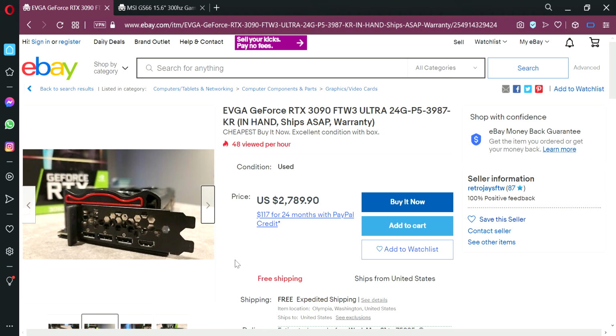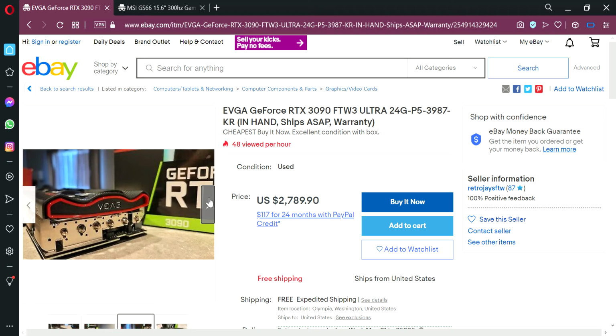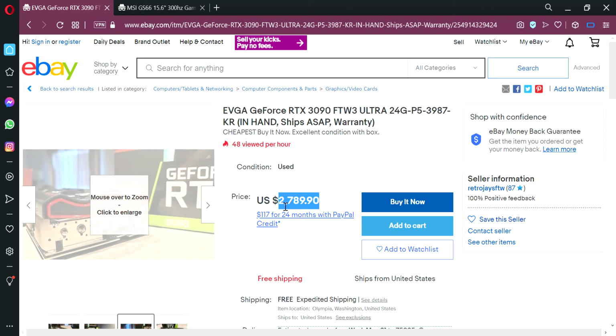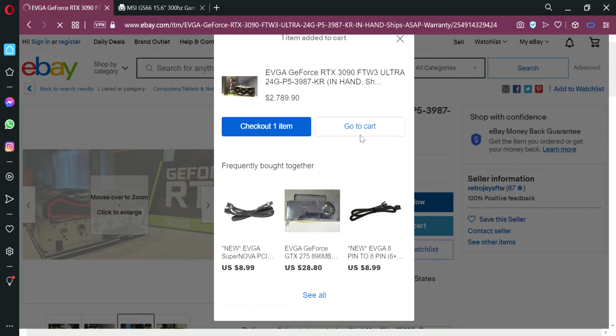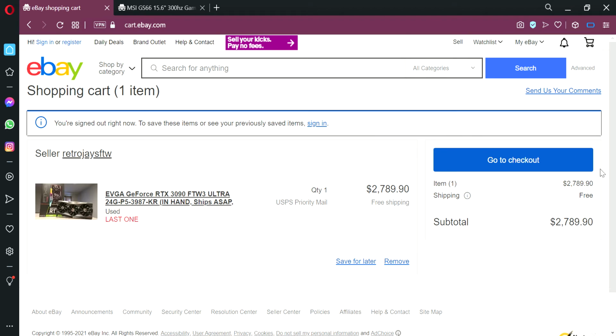We're going to be attempting to build a reasonably priced RTX 3090 build, $3,000 to $3,500 range, with GPU prices being this insanely high. Already that's probably the toughest build to swallow. We're building a $3,000 RTX 3090 build, and we're already at $2,800.